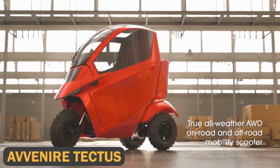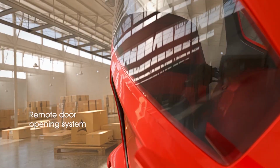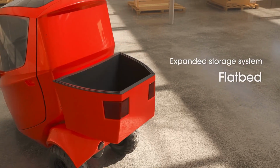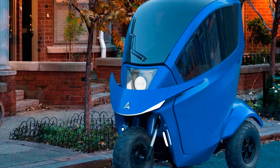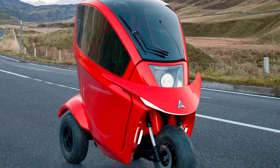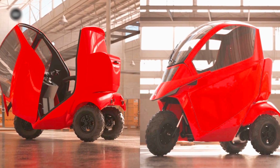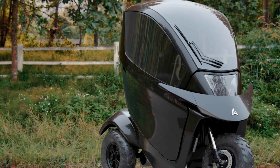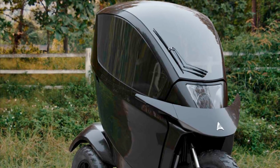Avanir Tectus. The Avanir Tectus stands out as a rugged, fully enclosed, three-wheeled mobility scooter that's designed to handle both city streets and off-road adventures. Equipped with a powerful 2000W motor, it reaches a top speed of 20 mph, making it both practical and fun to drive. One of its most impressive features is the 2,400-watt battery, providing a range of up to 289 kilometers on a single charge, perfect for longer trips without worrying about frequent recharging.